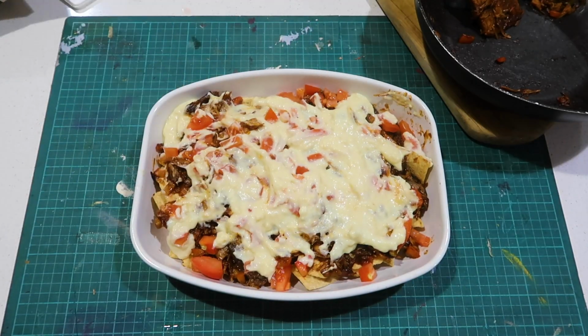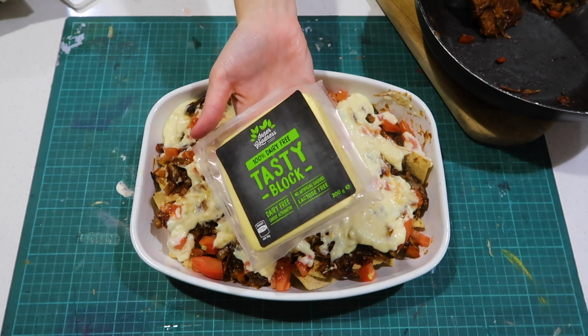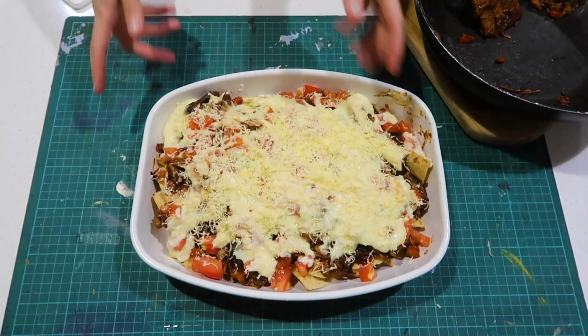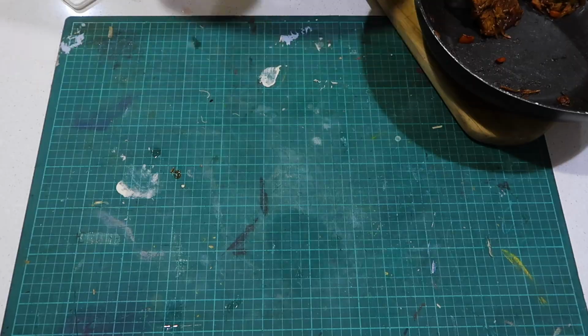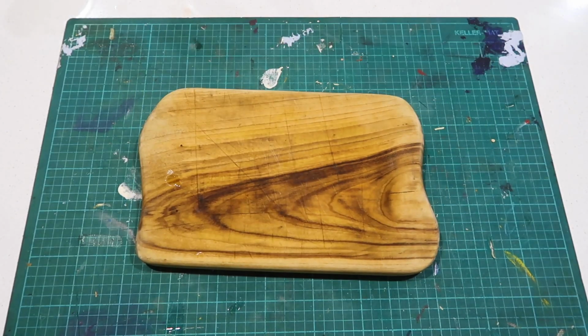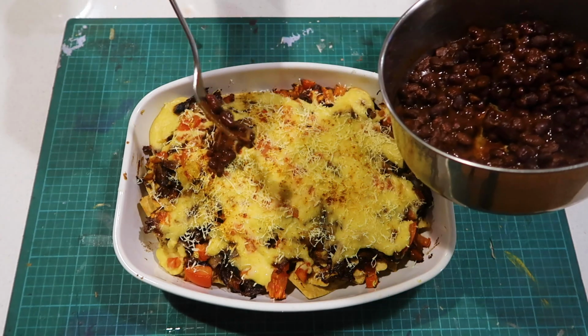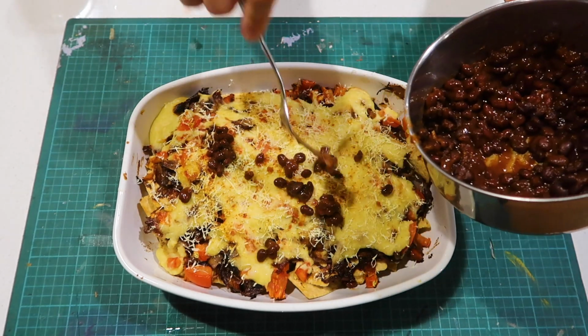Now honestly, that is where I should have stopped. It is massive nachos, but here we go, we're adding more to it. We've got some vegan cheese, which I grated on top, and then you just put it in the oven for a while until it looks nice and crispy and not burnt. Once that's done, we pull it out and we put some beans on top, but honestly, you probably could have just stopped where it was.